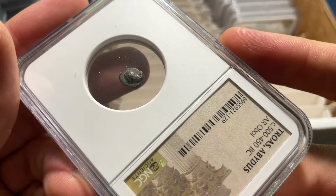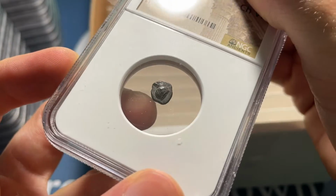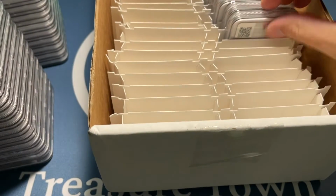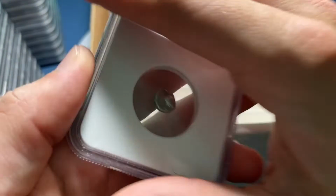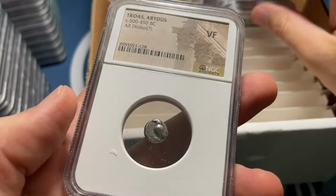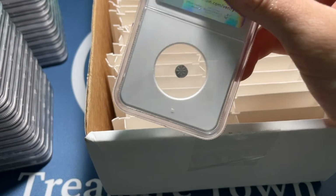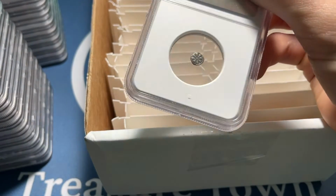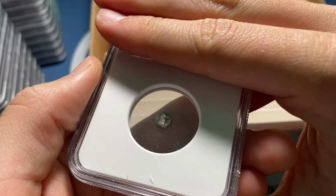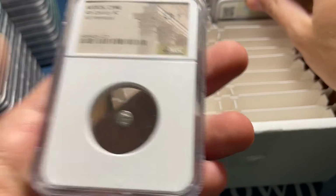Let's see if we can discern what exactly we're looking at. Oh, there it is. You see an eagle's kind of body, or chicken's body, and then beak outstretched. That's nice. Fine. I'll call it choice fine. VF. Nice. Again, like chicken or bird type. That's an Aeolus. I think it's Chime. Probably VG. Choice fine.